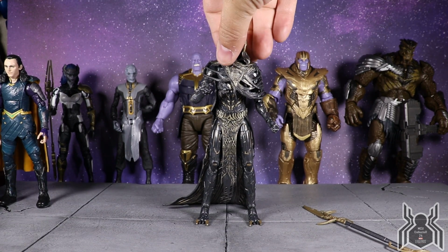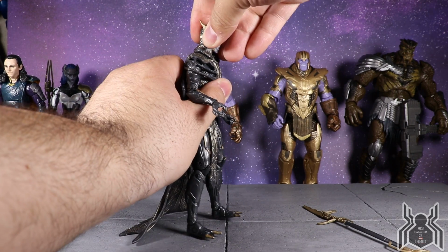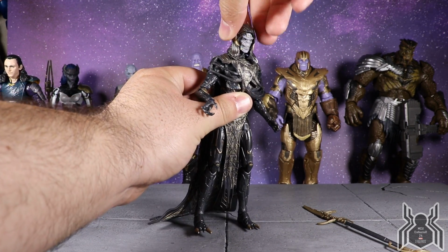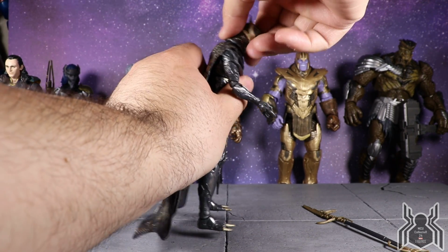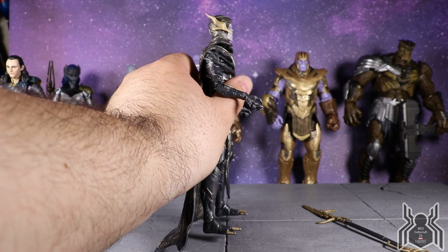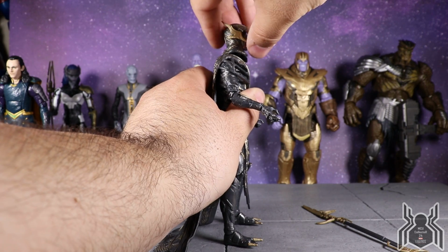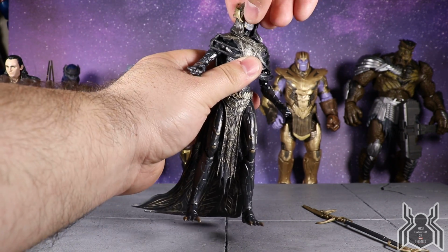All right, so let's go over the articulation of Corvus Glaive. He can look side to side. There's not really any pivot motion in his head. He can look down, which is great. And he can look up. So he's got this hood, but it's done with a nice flexible rubber material that he can still look up without really causing any issues.